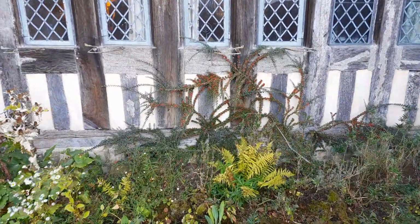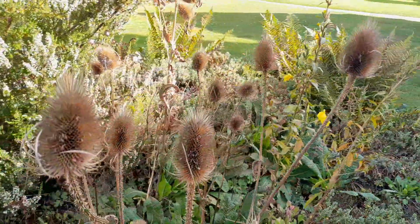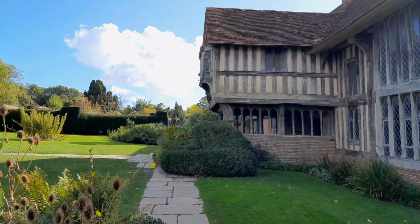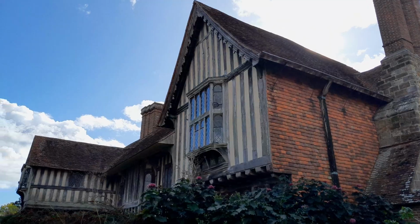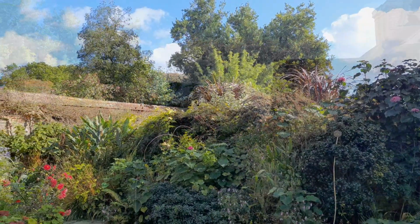It was Saturday morning, and I was sitting in my car heading towards Great Dixter, curious what Christopher Lloyd has on offer for autumn days. And like I expected, I wasn't disappointed.